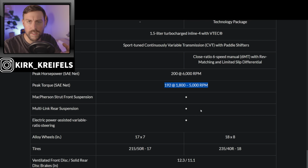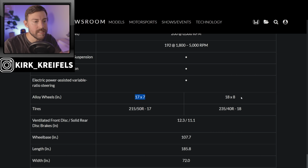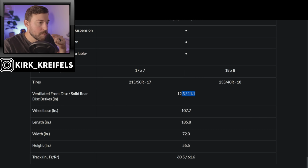We have McPherson struts in the front, just like the Civic, it's not like the double wishbone front suspension like other Acura products. We know it has a multi-link rear, unlike some of its competition. Alloy wheels, 17-inch wheels are standard on the base Integra. 18-inch wheels you'll see on the rest of the packages. However, I believe you can get 19-inch wheels as an option from the dealer. Now, looking at the brakes here, I just confirmed they're the exact same brakes that we have on the Civic Si, which are slightly upgraded, if I remember correctly, over the base Civics.